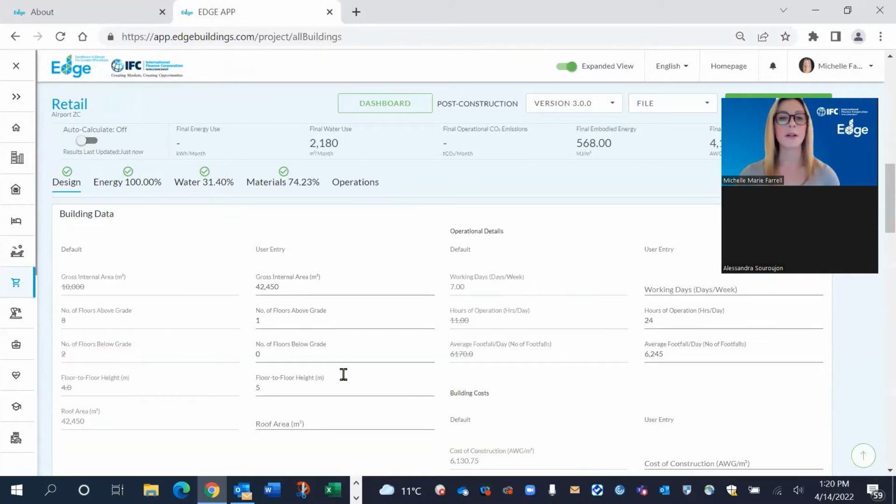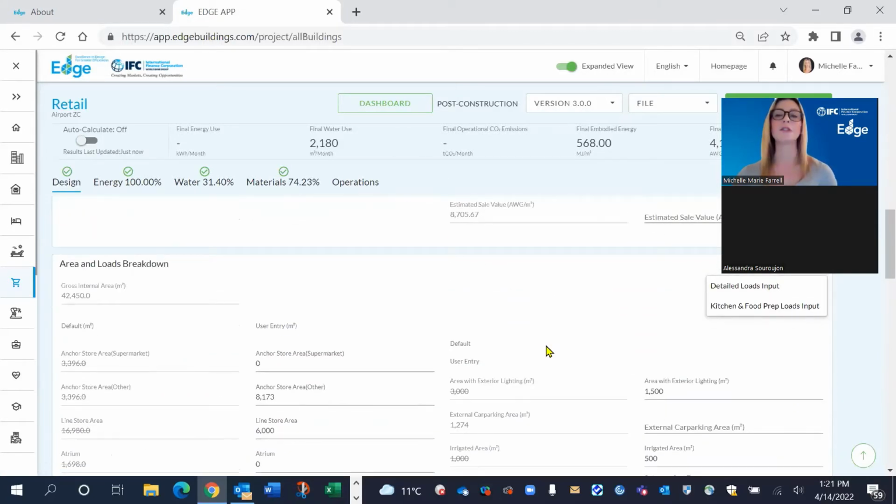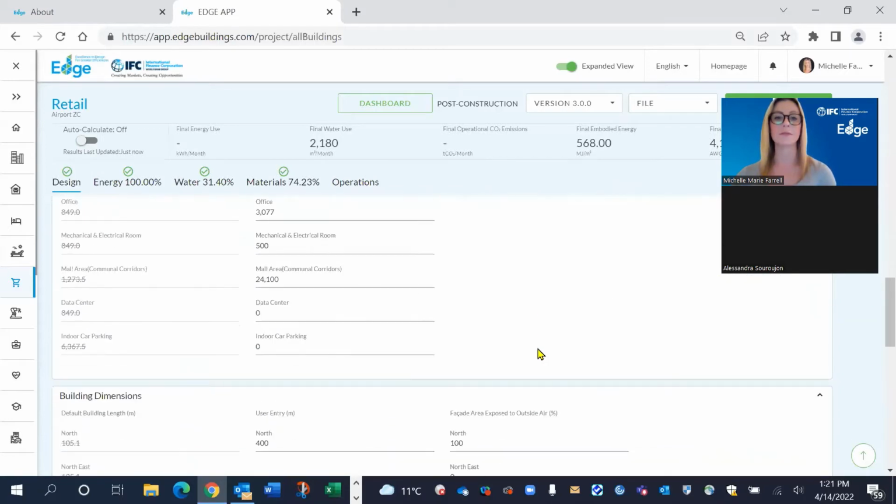All of the information about the building was entered below. So custom information was entered. There were even more hours of operation. So this was a 24-hour operation mall that we were working with. Also, the area and loads breakdown was defined in detail so that we would get a very accurate answer on how we achieve zero carbon.